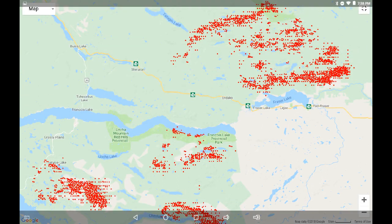Let's move quickly down to Highway 16. We're looking at the area around Fraser Lake, Francois Lake. This is the Shovel Lake fire, the island fire. There's another fire at the lower portion of the screen at the Castlegar Lake, and to the lower left, that's around Tachek Lake, and it's kind of surrounding the Entiako Red Hills Provincial Park.